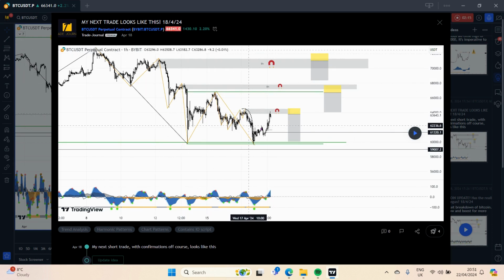And we said the chances are, if we do get a break in the structure here, we're going to rotate all the way up to run those stops. That's going to be the fuel. Sell stop orders are going to be the fuel to get the market rallying up to those weak targeted highs. But we said there are some obstacles in the way, and obstacle number 1 was this supply magnet.